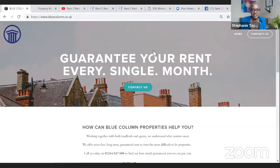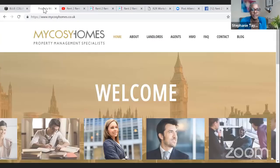Blue Column Property's done. I think Ollie's done a great job there, and he did that himself using Squarespace, and he pays £13 a month for that, including hosting, and that's it. His domain cost him a tenner. So fantastic value and a great job, and that's the sort of thing. I mean, not that exact design, obviously.